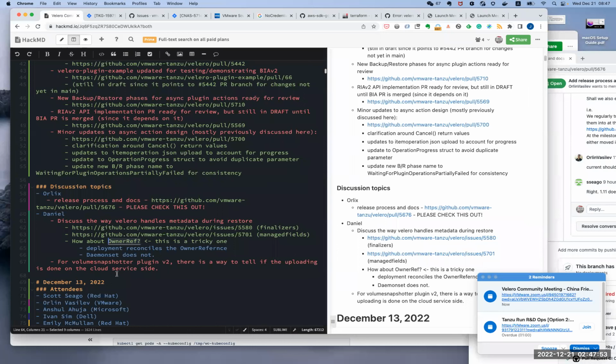Yeah, but I think letting Velero restore the owner reference is already a big chunk of work, because Velero will need to figure out the dependency and somehow reorder the resources during the restore. You need to create resource A, and after resource A has a UID, somehow set the UID in resource B, so that object B can reference resource A correctly. That's already a lot of work. The UID would be different. Right, that's the challenge there too.